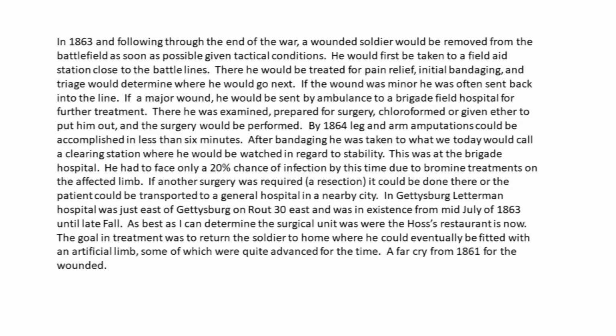The goal in treatment was to return the soldier to home where he could eventually be fitted with an artificial limb, some of which were quite advanced for the time. A far cry from 1861. Now, that's treatment of the wounded.